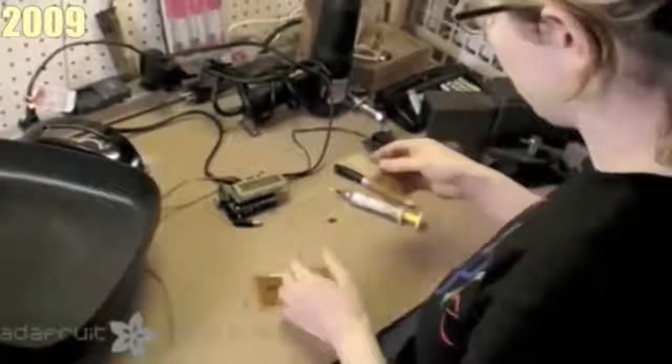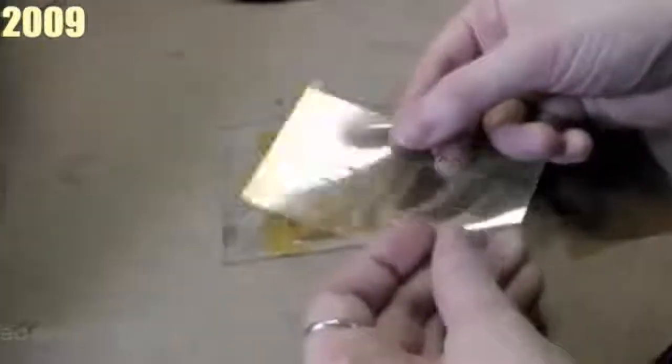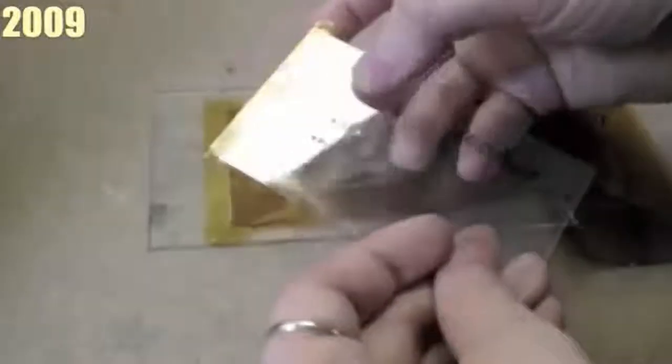Here are some other examples of previously cut stencils. This one is made out of 3 mil Mylar. This works okay. You can get Mylar pretty cheap. It's like $10 for a huge amount. But the problem is this is kind of thick, and also the Mylar melts a little bit, and so you can get really fine cuts.